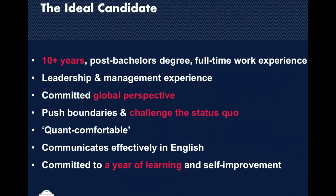So again, we're looking for students who are quant comfortable, is how we like to put it. But this is MIT. You are going to be taking classes that are quantitative in nature. There are going to be problem sets. There's a lot of data analysis. We're looking for students who are comfortable with numbers, who are comfortable with the different aspects of the quantitative nature of the classes here. So how do we assess that, and what do we mean by that? We'll get to that with the application components, but we want you to come here and succeed and not struggle with the quantitative aspects of some of the electives you're taking.